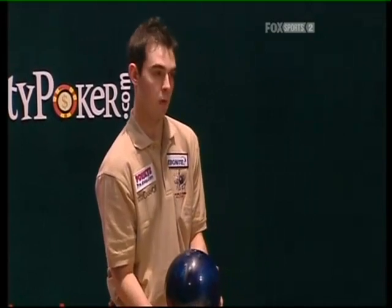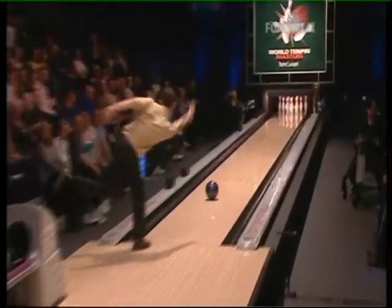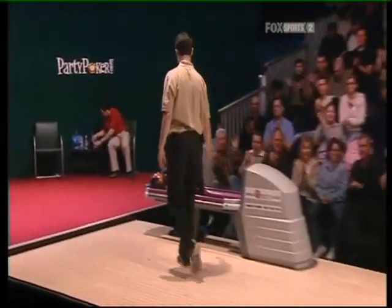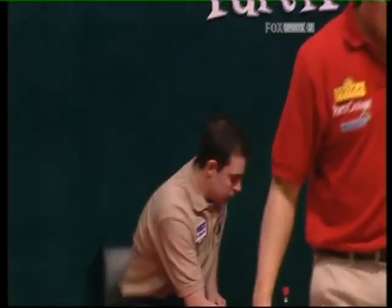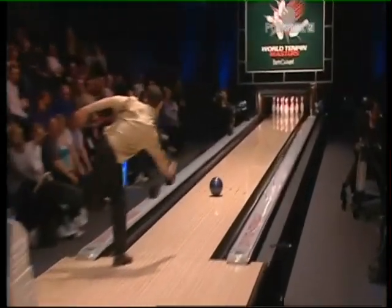But there's only a little bit more than 2 times as much oil on the front of the pattern as there is at 37 feet. And so how much friction in the front determines whether you're going to carry or not. And Dom's ball is burning up energy in the front, going through the pins a little bit, pushing a little bit long, and left him a couple of corner pins, cost him some strikes. Yeah, it's giving that light effect as he comes into the pocket.